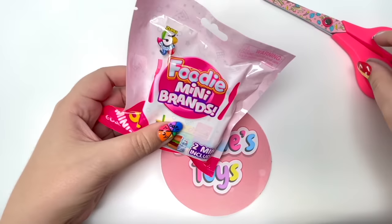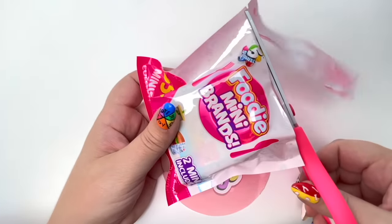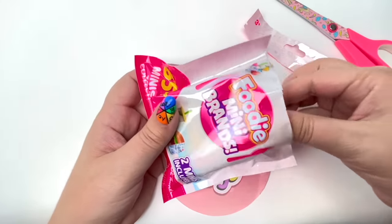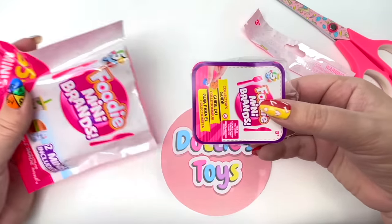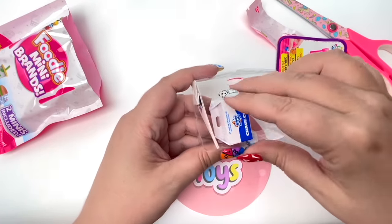All right, I just counted. There is five left. There's five left, you guys. We have five chances to get that gold burger. All right, here we go. One, two, three. No, it's not the gold burger.